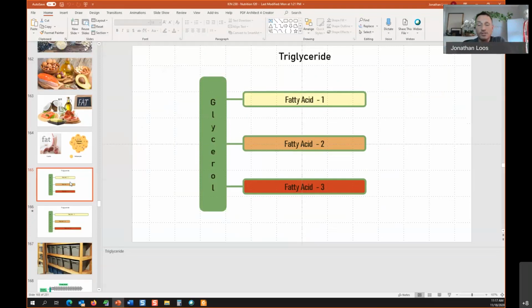And now if you do a quick search online and say, oh, what's better for me, butter or margarine? I don't think you're going to find anyone that's saying, yeah, your processed vegetable oil is going to be the best thing for you.